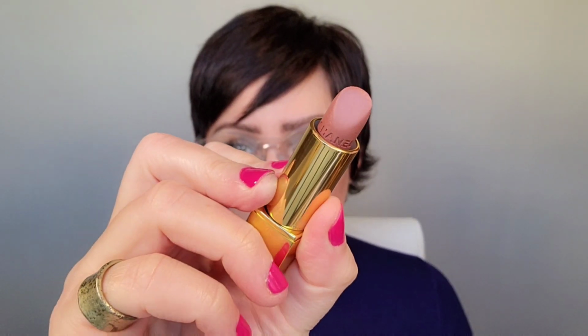Now I'm going to go ahead and take this off, and then I'm going to use the color in shade 60. It was the first lipstick look that I tried on for you all, and I'm going to mix it with blood orange. This is one of my favorite ways to wear a muted color with a pop.